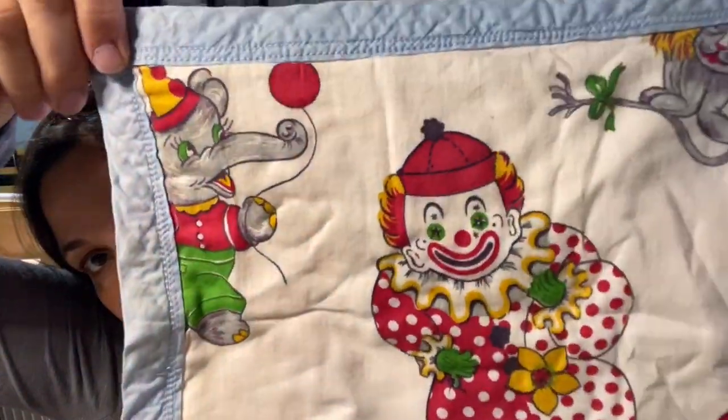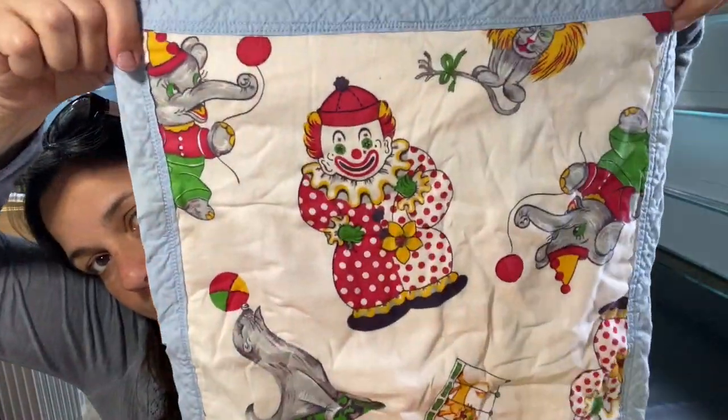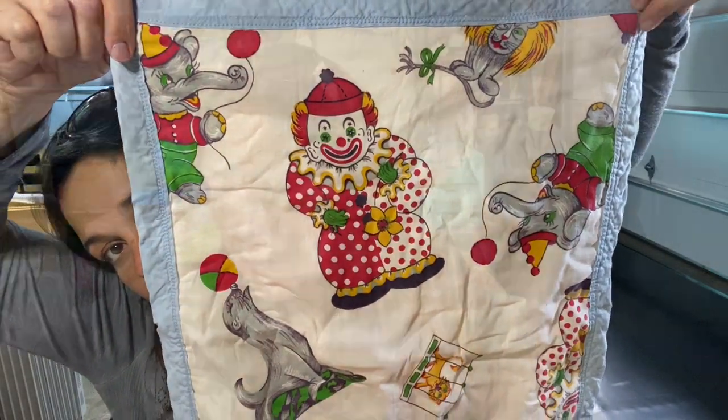Now, some of you might not like it because it has a clown, but I think this is the most adorable fabric. Oh my gosh. And it feels thin, like it was well loved. I thought that was really cute.